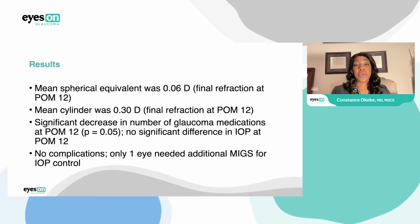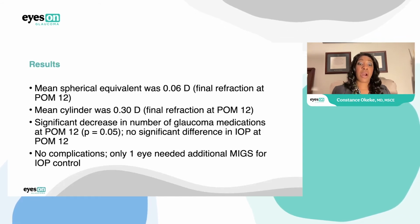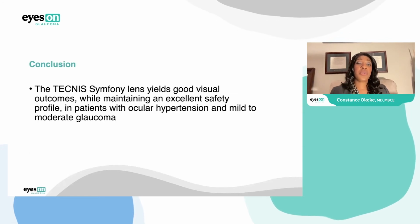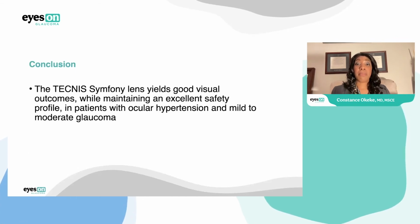And that goes to showing that a lot of these patients were fairly well controlled and were looking for a drop in their eye pressures. There were no complications intraoperatively. There's one patient who did need additional MIGS treatment for eye pressure control. So overall, in conclusion, we felt that the Techno Symphony lens did yield good visual outcomes with a good safety profile in patients who had ocular hypertension and mild to moderate glaucoma.